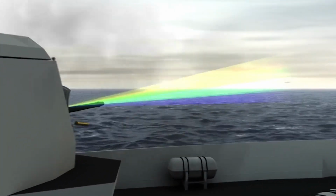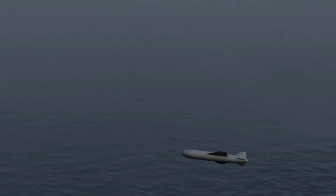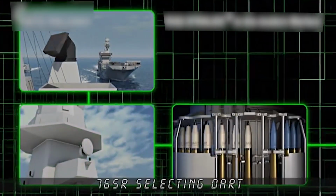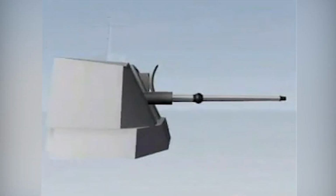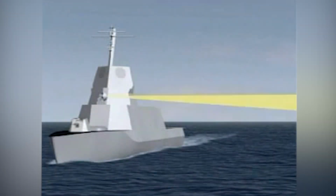The DART projectile can engage targets at a range of over 5 kilometers. The entire system, including the projectile, was designed specifically to intercept low-flying anti-ship missiles. It is capable of engaging missiles flying just a few meters above the water surface. The DART projectile has a flight speed of 1,200 meters per second and weighs 4 kilograms.